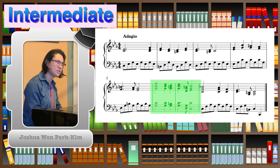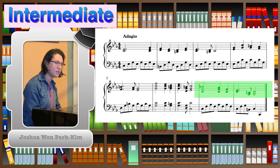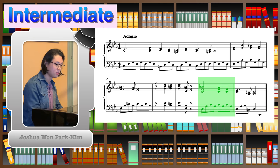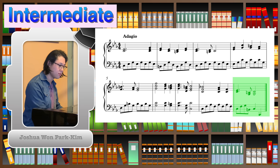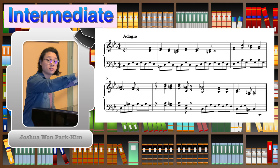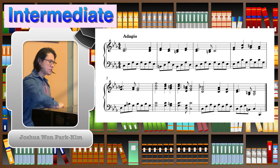And then we're back into the same thing. And now your right hand has an actual chord. So we're back to the ability base again of music, and plus this is adagio, so it's just basically slow. Let's give this a bit of a try. Ready?